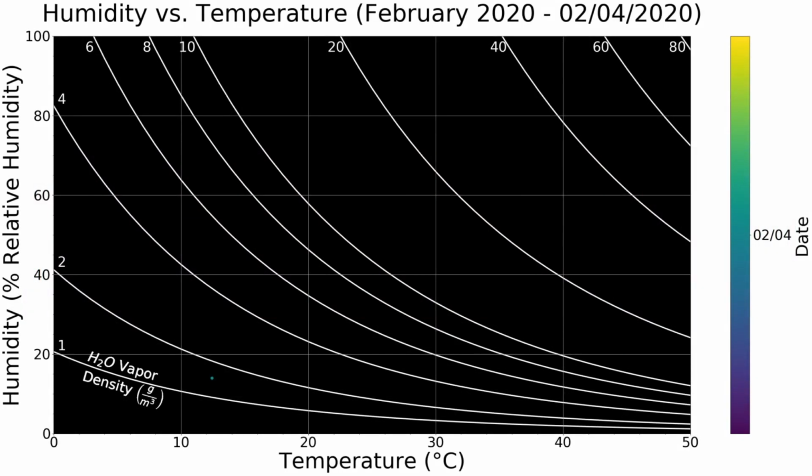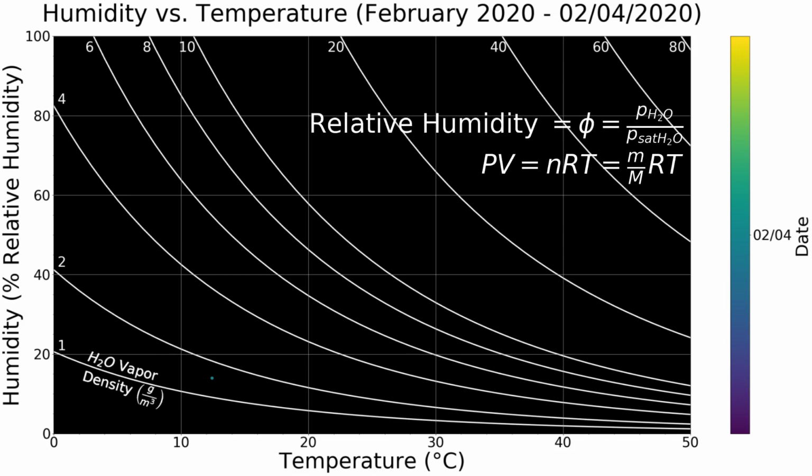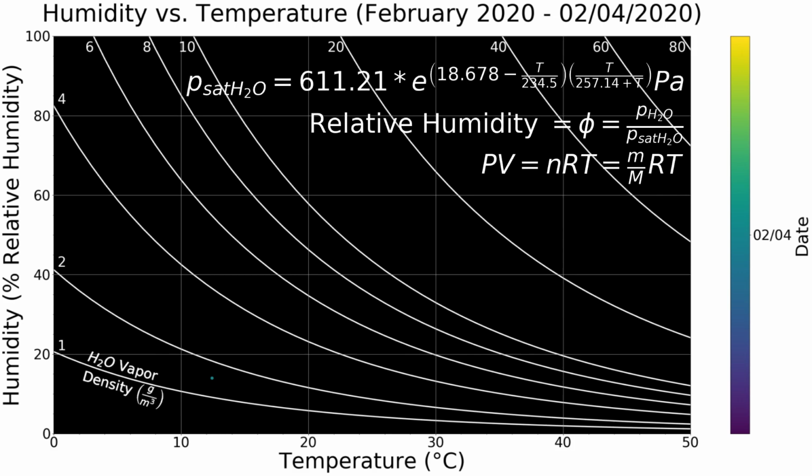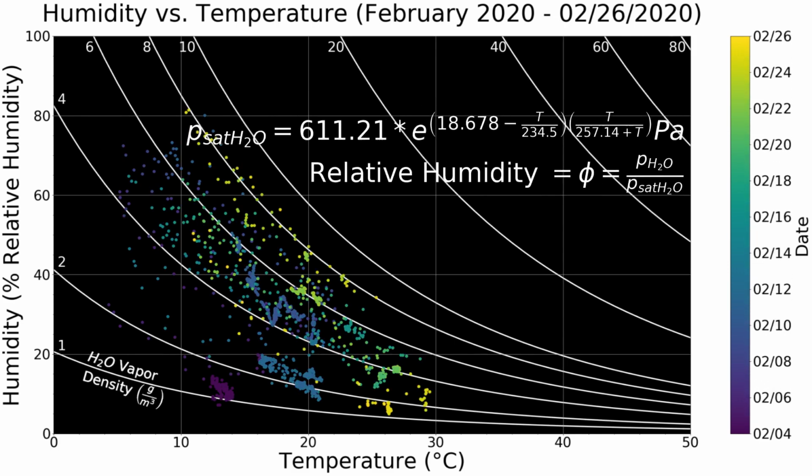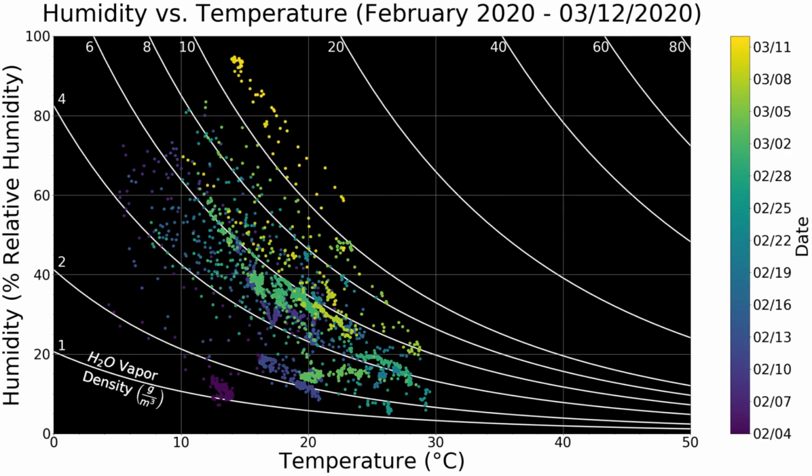Finally, we have some upgrades for our temperature humidity scatter plot. I added a number of reference lines showing the water content of the air. These were made with a derivation involving the ideal gas law, the definition of relative humidity, and a neat little empirical equation called the Burke equation. I've also animated the plot so we can see how the humidity and temperature evolve throughout each day.